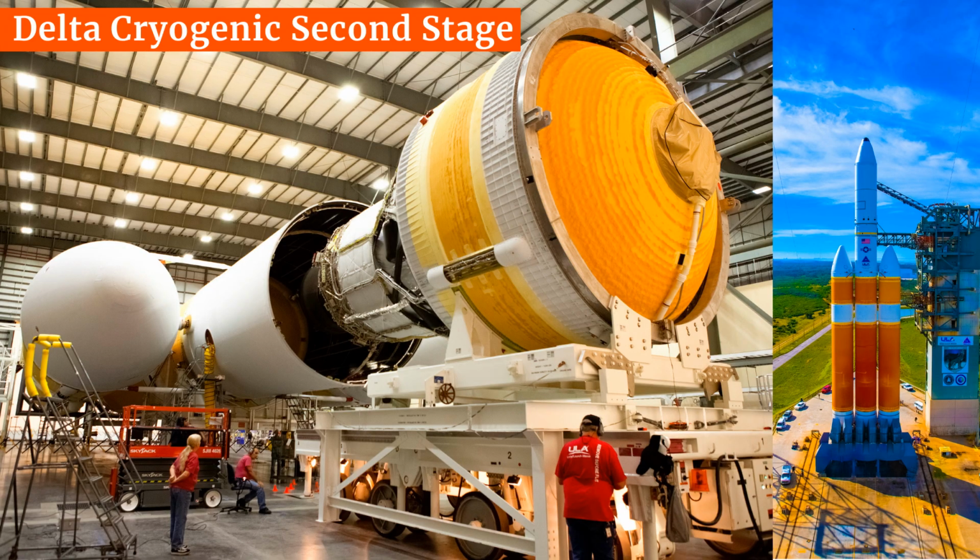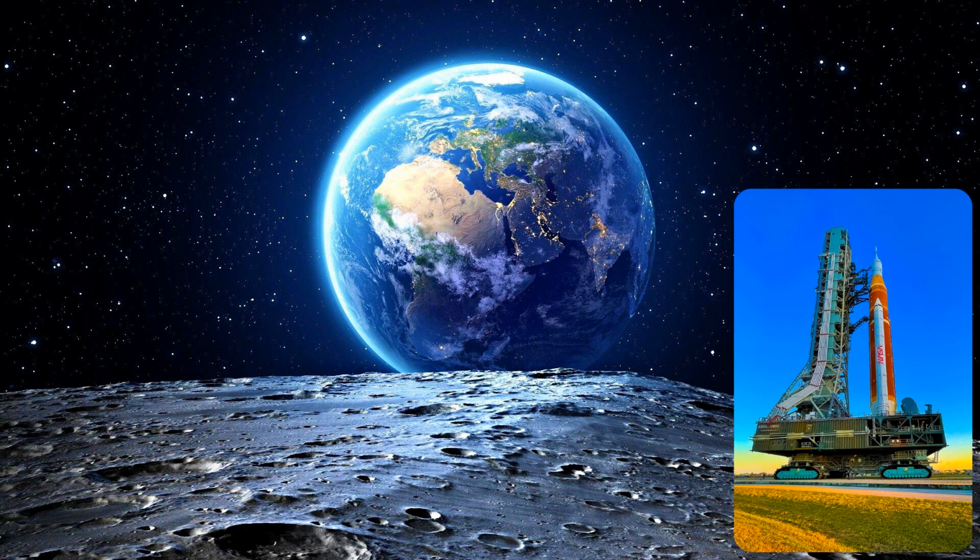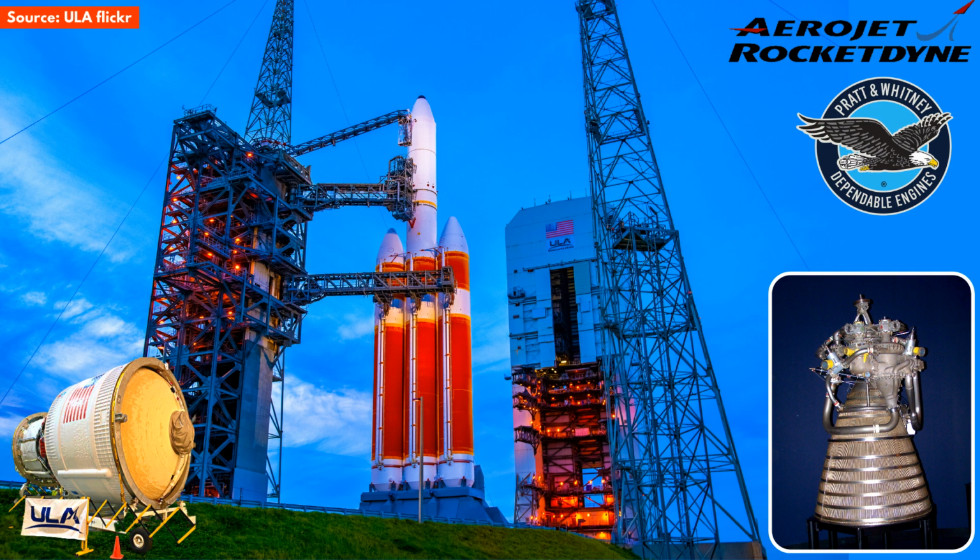The Delta cryogenic second stage is a family of cryogenic rocket stages used on the Delta III and Delta IV rockets, and which is also being used on the Space Launch System. The stage is powered by a single Aerojet Rocketdyne and Pratt & Whitney RL-10 B2 engine, which gives a specific impulse of around 462 seconds.